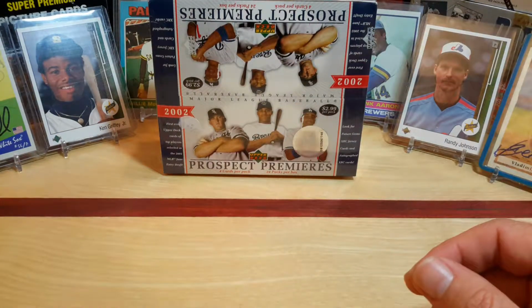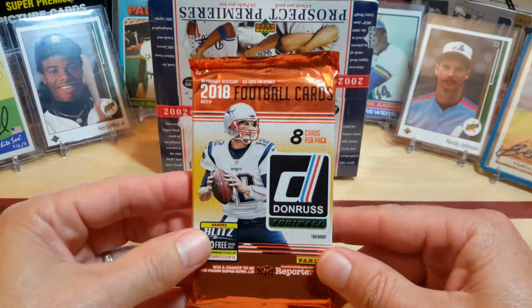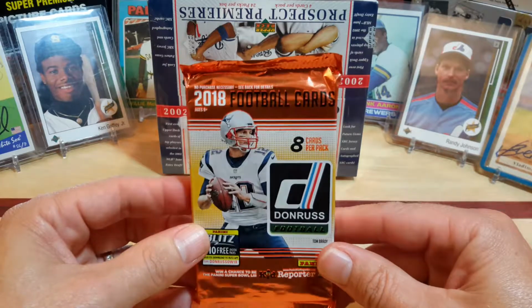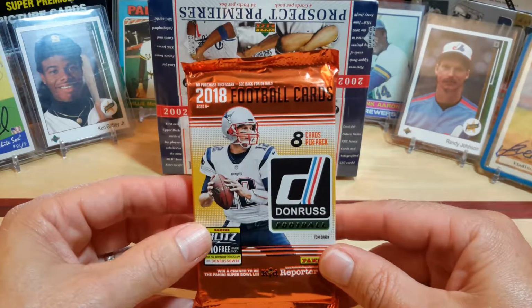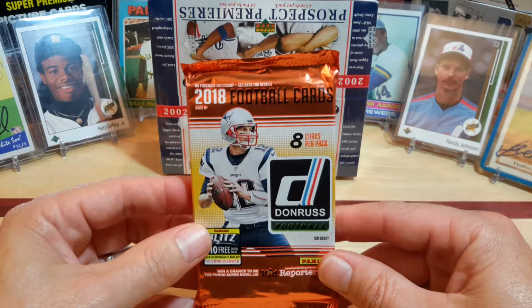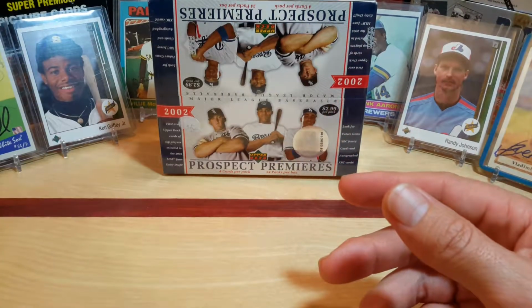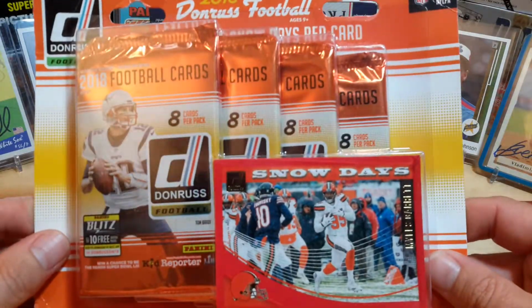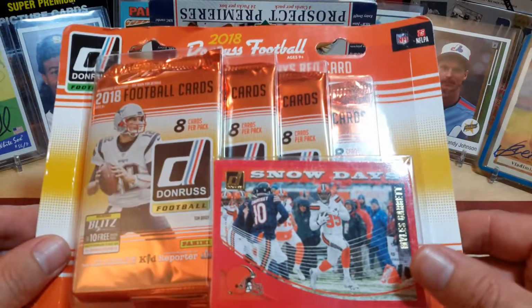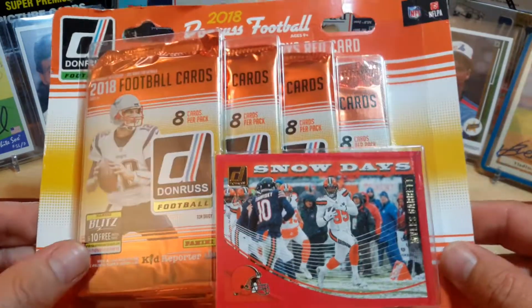We'll be opening up some 2018 Donruss this week as well. Get some Baker Mayfields and a few other Barkleys and a few other quarterbacks like Sam Darnold and Josh Rosen, stuff like that, later on this week as well. A chance of some relics. And also with Dave and Adams that I purchased some stuff. I also got another little holiday snow days thing, which I'll open up as well. That's got the number one pick in the draft, Garrett. It's a real good one.